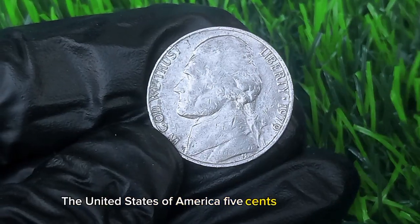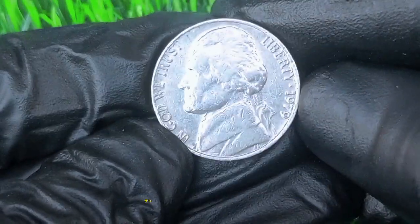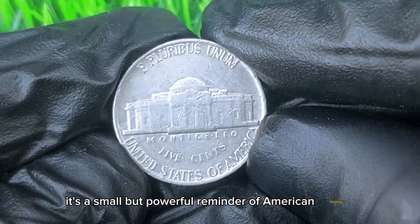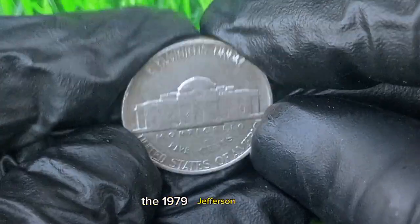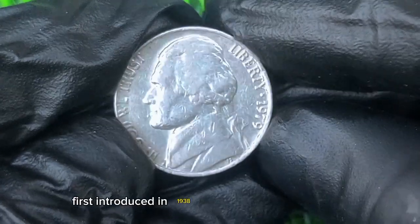Next up, the United States of America 5-cent coin from 1979, also known as the Jefferson nickel. This coin, in good condition, is more than just a piece of change. It's a small but powerful reminder of American history, design, and craftsmanship that has stood the test of time for decades. The 1979 Jefferson nickel continues the legacy of the design first introduced in 1938.